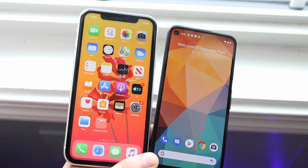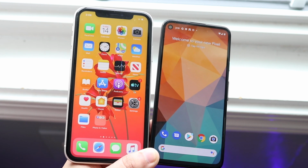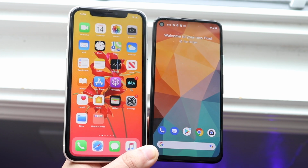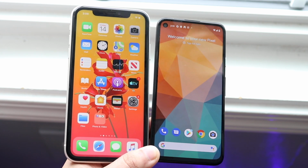Now the 4a was actually given to me by Google, so that was very kind of them to do, but that's not going to change my opinion at all. I was super rude to the Pixel 4 last year, but I feel like with the 4a, they actually did a pretty decent job, and I'll explain why in a second.